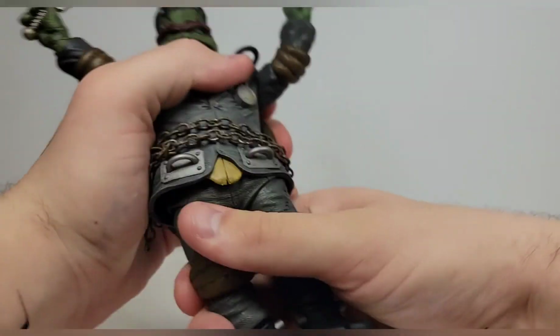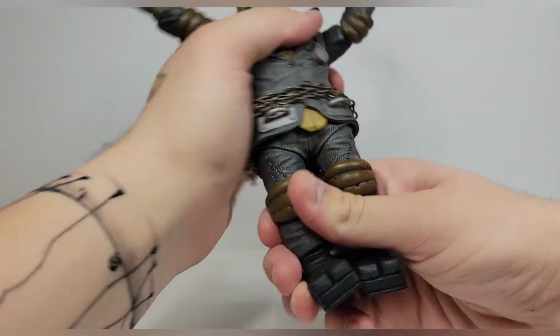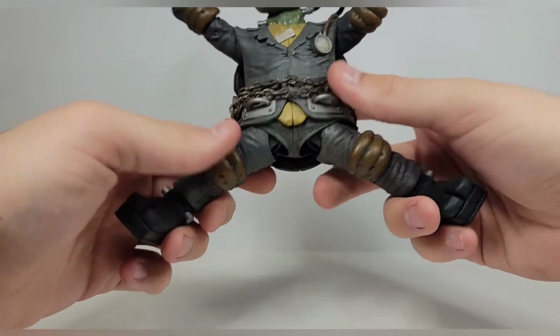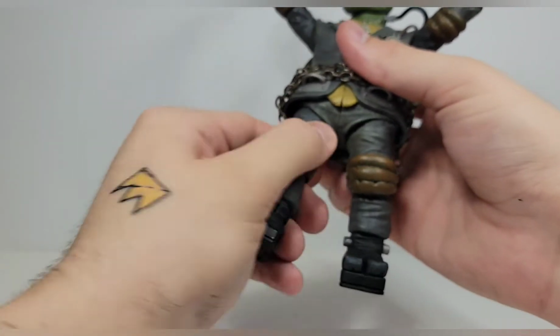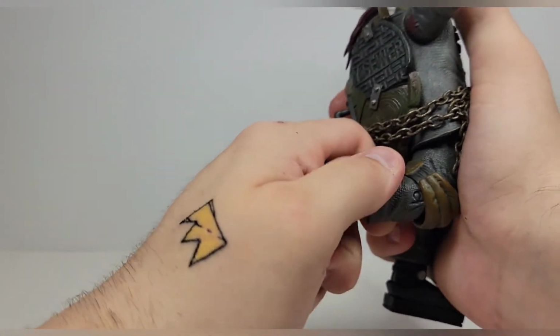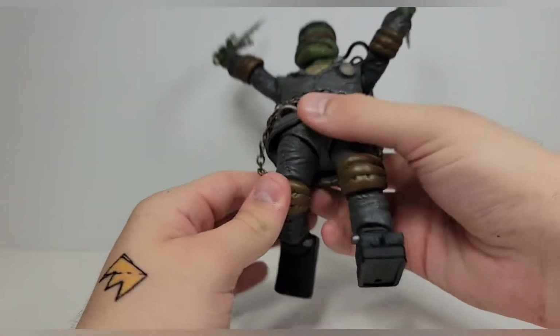So you're not really going to get a lot of movement. He's going to pivot a little bit. He'll rotate slightly. And then the hips will go out that far down. He'll kick forward that much, which is pretty good, actually. Back, upper thigh cut, double jointed knees that do rotate as well, but obviously, with the pads and the chunky nature, you're not going to get too much, but actually I think that's not bad for him.